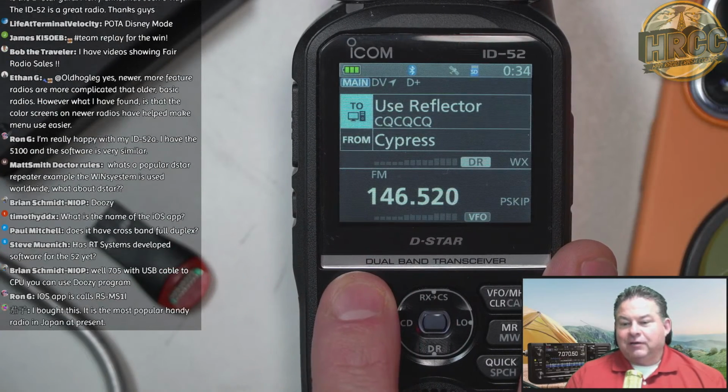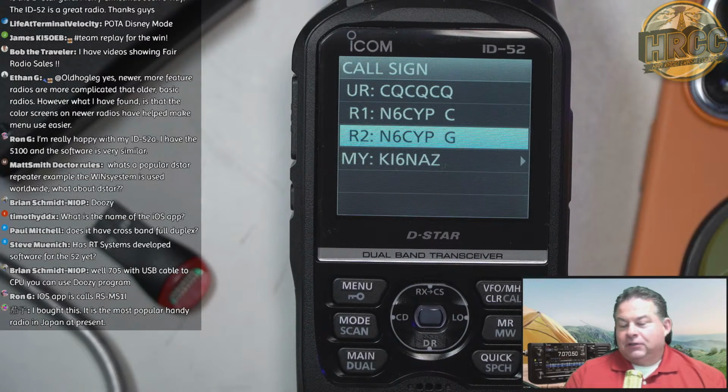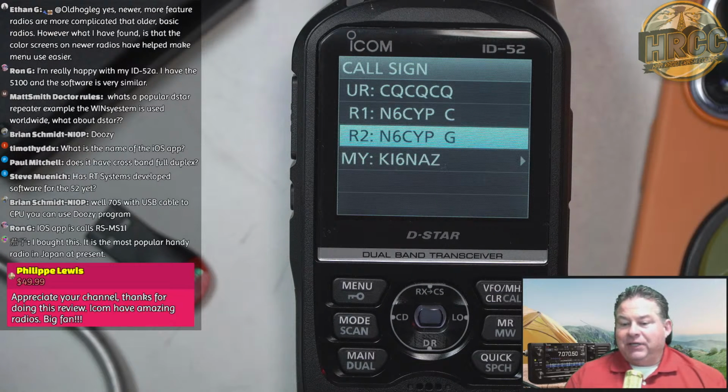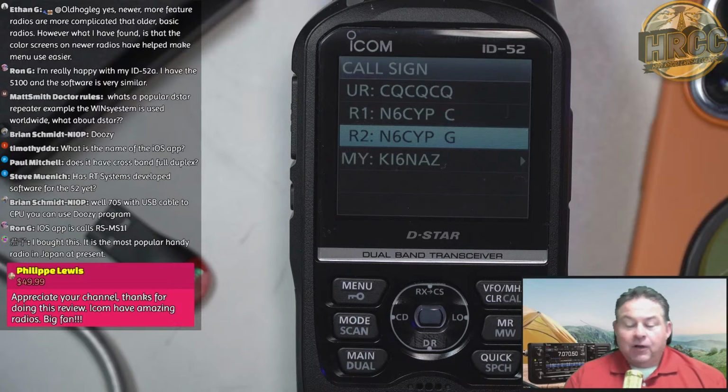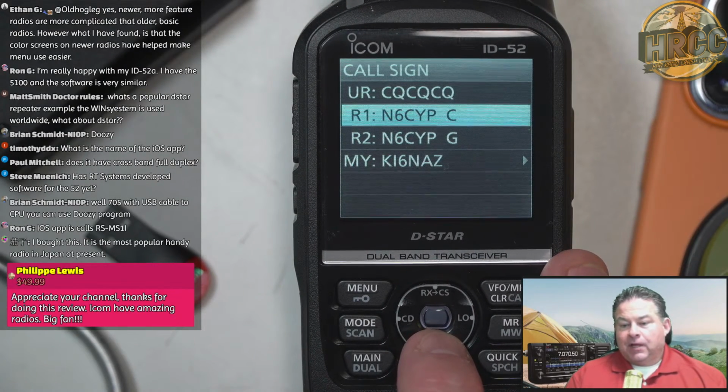Okay. And then go to that menu setting. Ah, look at that. So seeing in R2, that same repeater, you're saying you're going in on R1, you're going in on module C, you're going out over the gateway. Got it. Now, the cool thing about D-Star, if R2 was to say N6CYP port B, you then would be crossband repeating. You'd be going in on VHF and broadcasting both on VHF as well as UHF. Or if you had port A in RPT2, it would be going out on 1.2 gig. Right. Okay. That's helpful to know.